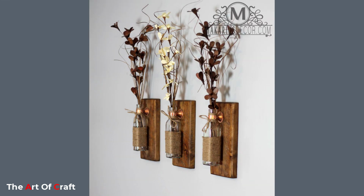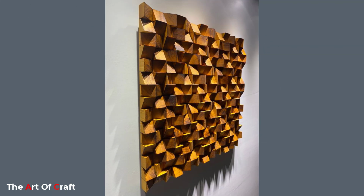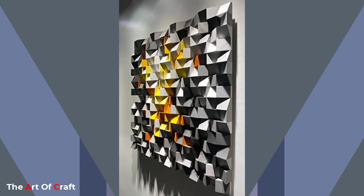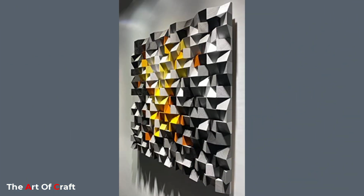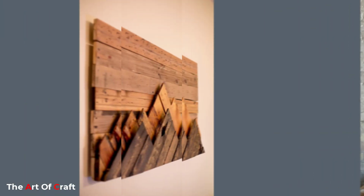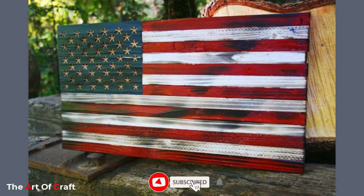Number 2. Reclaimed barnwood wall art. Wood reclaimed from barn houses gives the piece a unique feel and old-fashioned look. Because it's weathered barn wood, there may be nails, nail holes and other marks in your artwork. Any imprint on this piece of wood wall art is authentic from what it has experienced in its long previous life.